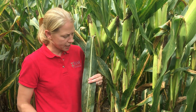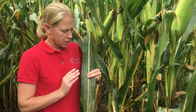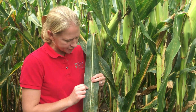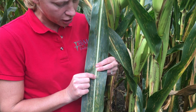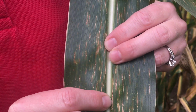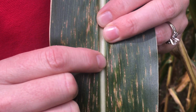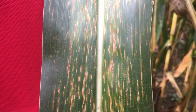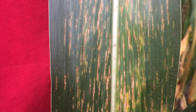We're here in the field today doing some late season disease identification in corn. The disease we're looking at is Northern Corn Leaf Spot. It has these tannish colored, small lesions that run along the leaf vein and form what we call a string of pearls, as you can see as they stretch down through here. A lot of leaf area can be lost from this disease.